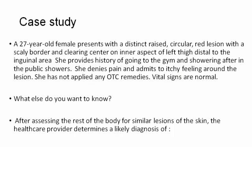So I have a case study for you. A 27-year-old female presents with a distinct, raised, circular red rash with a scaly border and clearing center on the inner aspect of the left thigh, distal to the inguinal area. She provides a history of going to the gym and showering after in the public showers. She denies pain and admits to an itchy feeling around the lesion. She has not applied any over-the-counter medications. Her vitals are normal. So what else do you want to ask her?